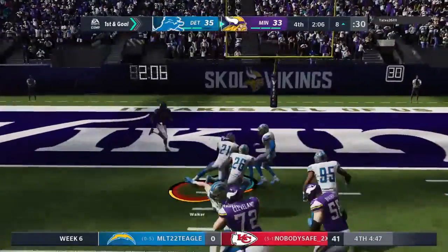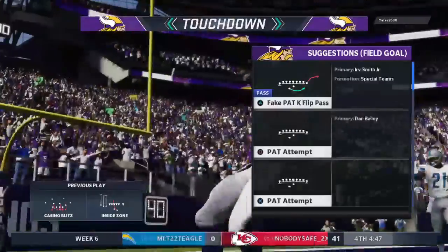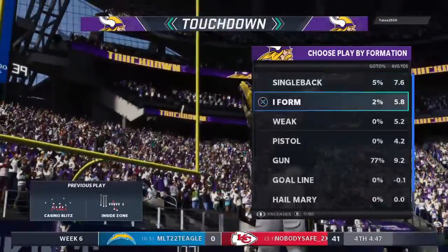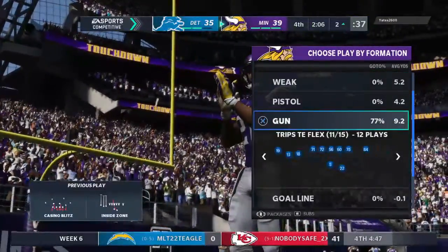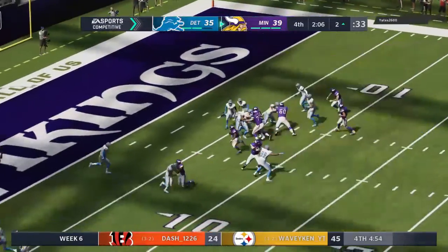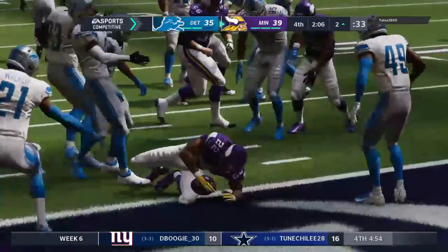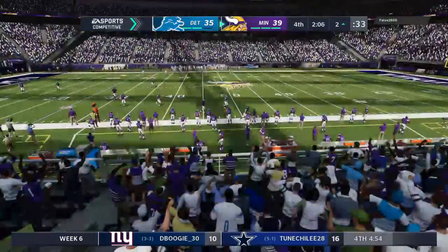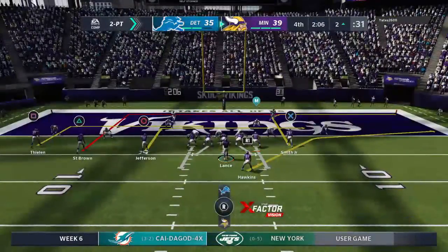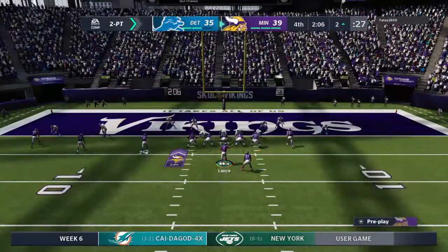From the shotgun now, here's an inside give. And he'll get into the end zone. Touchdown, Minnesota. A great effort there. With his 2nd touchdown of the game, number 8 on the season. And the Vikings have once again taken the lead. So with a lead at 5, the book definitely says go for 2 here to try to get it to a 7-point differential.